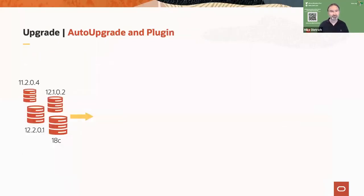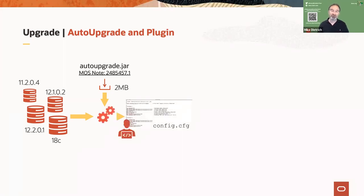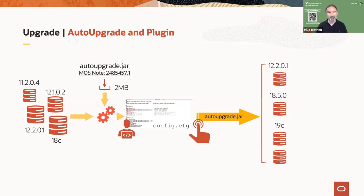Let's see. So when you have AutoUpgrade, what do you do? These are your databases, and you download AutoUpgrade. No DBA needed anymore. No license. It's just standard for everybody. You download AutoUpgrade. It's just 2 megabytes. A very small, tiny little tool. And the only thing you do is you prepare a config file. AutoUpgrade gives you a sample config file, and you change a few things in that config file. Or you go to my blog and just copy a config file for a start. And then you push the button and it upgrades. But it doesn't upgrade only to 19C.